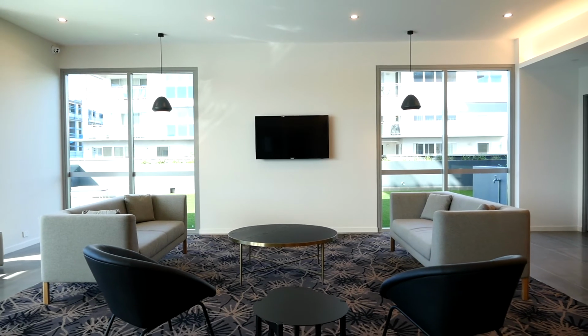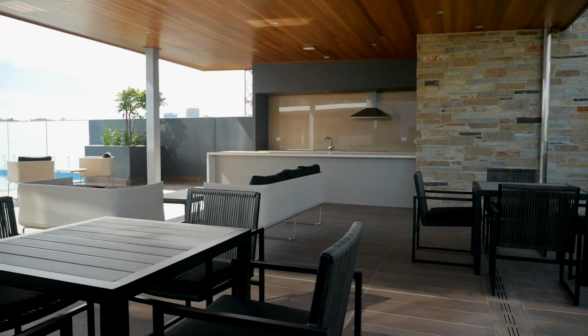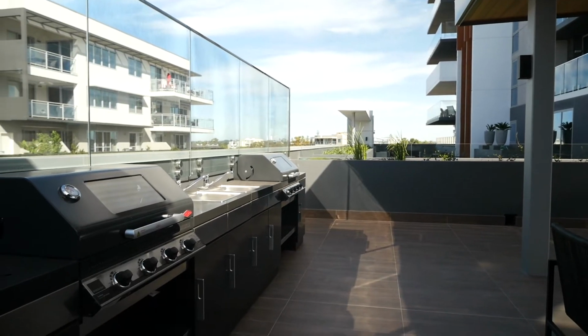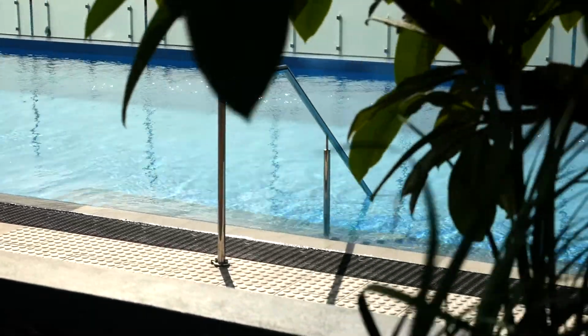And say you have a large group of friends or family coming to visit you and they won't quite fit in the apartment. Well, here's a solution. This is a shared residential lounge, and there's also an outdoor cabana. There's an outdoor kitchen so you can enjoy a barbecue, and then why not relax in the 25-metre swimming pool.